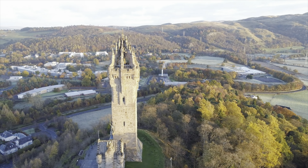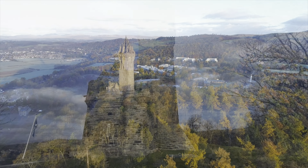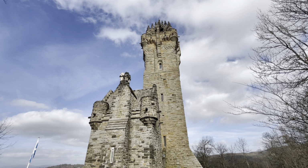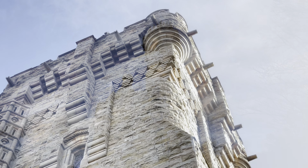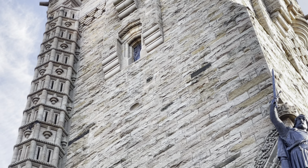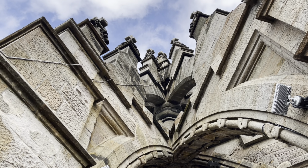The monument is a 67-meter, 220-foot sandstone tower built in a Victorian Gothic style. The tower stands on the Abbey Craig, a volcanic crag above Cambuskenneth Abbey, from which Wallace was said to have watched the gathering of the army of King Edward I of England just before the Battle of Stirling Bridge in 1297.